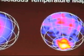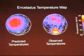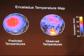Here was the big surprise, though. It came from an instrument on Cassini that measures temperatures in the infrared. Kind of like an infrared thermometer, like you might use.